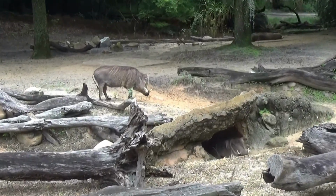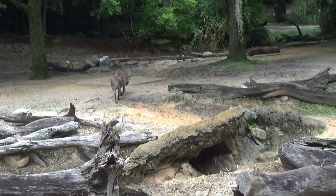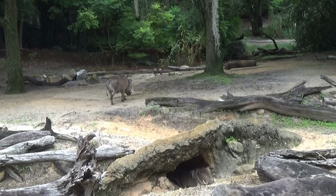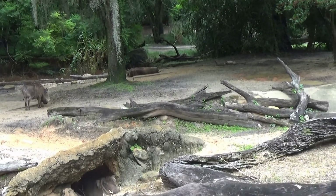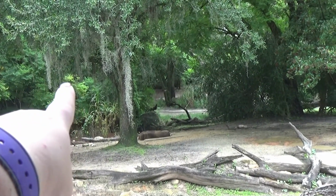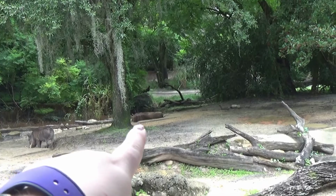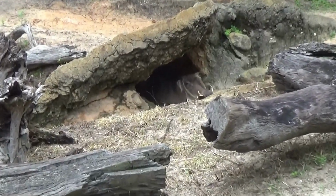Now, warthogs are actually the world's largest burrowing animals. So they dig these big burrows here, which are the holes in the ground, and they live in them. Now, they dig their own burrows, or they do recycle burrows made from other animals. So they're really not picky about what their home looks like, but they are picky about who lives there, because they're very, very territorial.